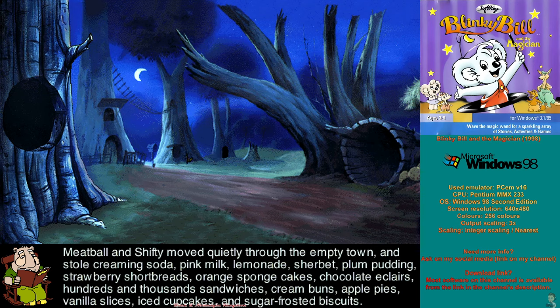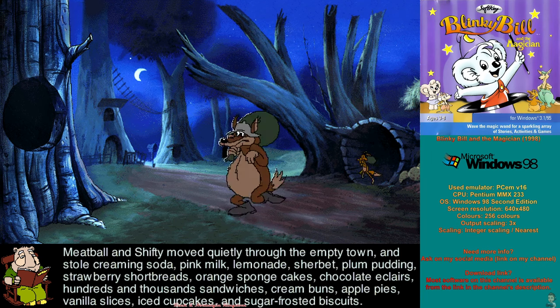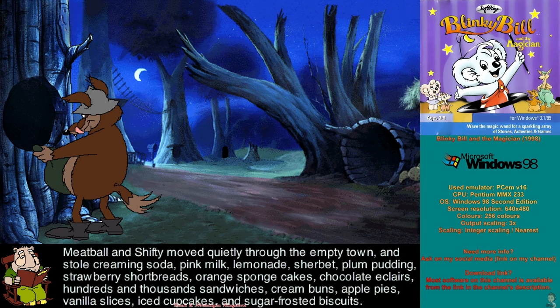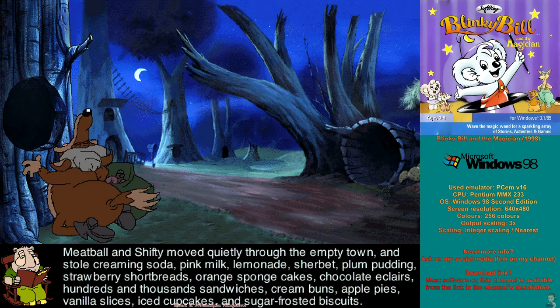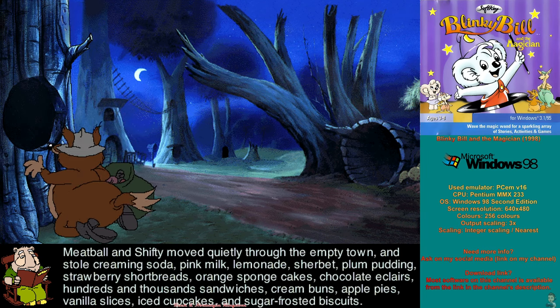Meatball and Shifty moved quietly through the empty town and stole creaming soda, pink milk, lemonade, sherbet, plum pudding, strawberry shortbreads, orange sponge cakes, chocolate eclairs, hundreds and thousand sandwiches, cream buns, apple pies, vanilla slices, iced cupcakes, and sugar frosted biscuits.